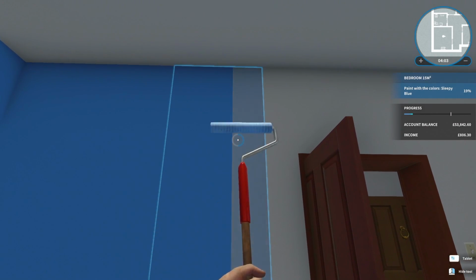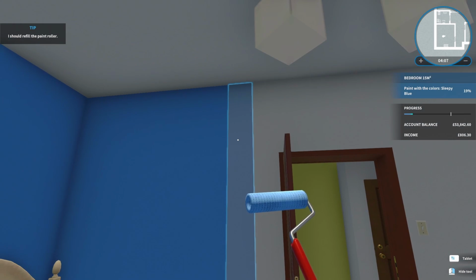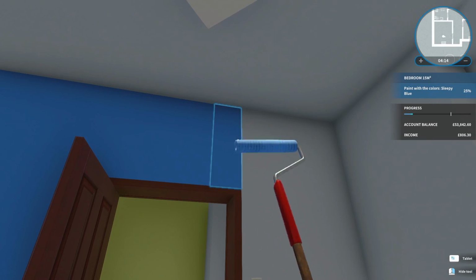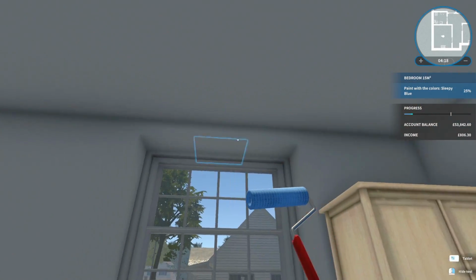Well done. Oh yeah, I have to do the little bits around the doors and stuff first, don't I? Because they kind of score me more points in the perks. They're quicker to do, and they all count for the same. So may as well do them first.